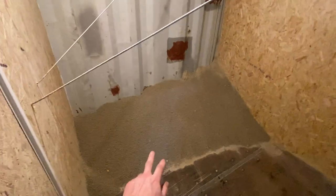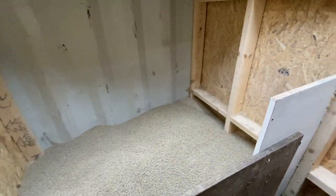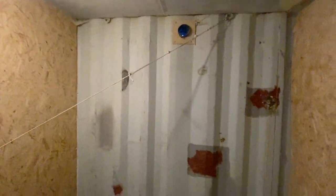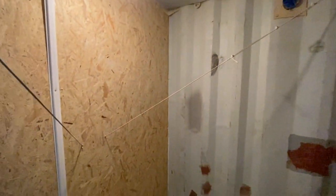So I've got to bucket all of this over here, and then we use this first. And then we get our feed blowing in here. Okay, that's our feed empty. We clean it out as best we can and we'll let it dry out. There's little bits of damp where we were walking, but it will dry out. The feed won't be here for probably two more days.